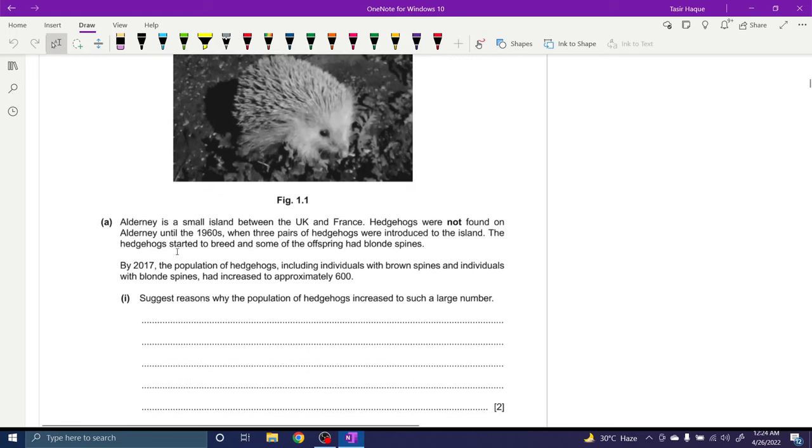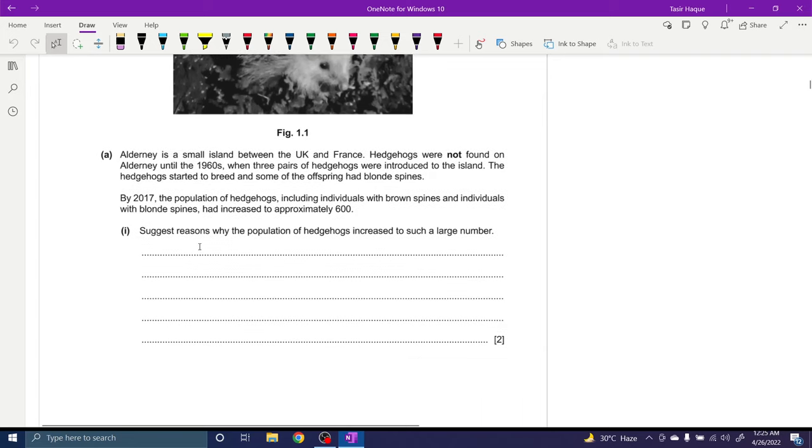By 2017, the population of hedgehogs, including individuals with brown spines and individuals with blonde spines, had increased to approximately 600. Suggest reasons why the population of hedgehogs increased to such a large number. Okay, so when does the size of the population increase? There was an example in the coursebook of rabbits when they were introduced to Australia. Their population increased a lot, which required culling ultimately. This usually happens when there is a lack of predators, okay? That's one of them, or if there's no disease affecting them.